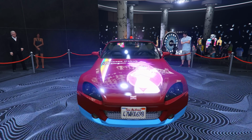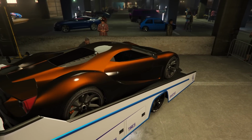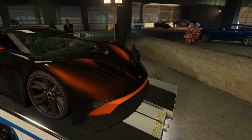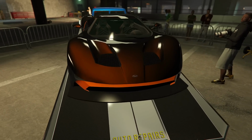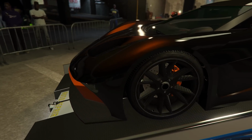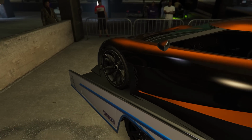As well as we have this week's prize ride, which is the FMJ, and to win the FMJ, all you have to do is place top 3 in pursuit races 5 days in a row. The FMJ has been in the game for a while now, and I recommend you guys go ahead and try to win this prize ride, as it is a really nice vehicle, especially if you're a beginner in the game.